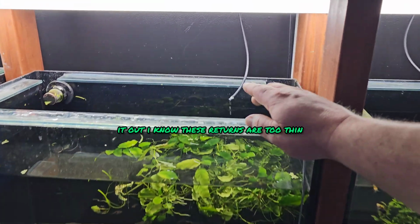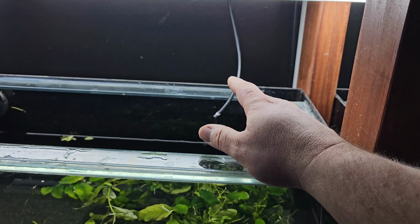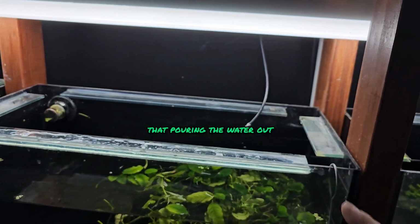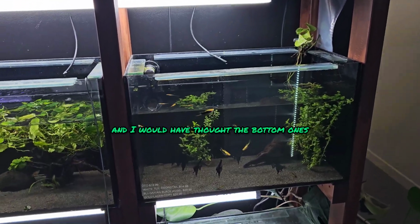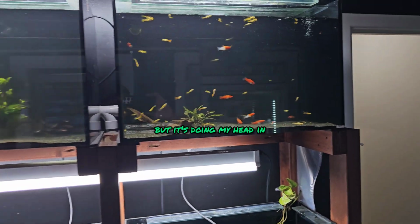I know that these returns are too thin, which I know causes a lot of pressure for the back return, which makes things quite hard on the pump. Like, I get that, pouring the water out, but why are some of them stopping? In particular, why are these ones stopping? I would have thought the bottom ones are more likely to keep going, and then the top ones to stop. But it's doing my head in.